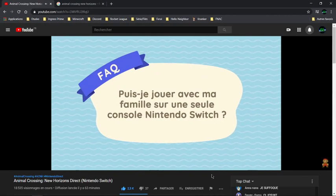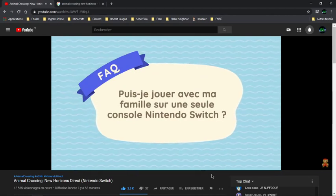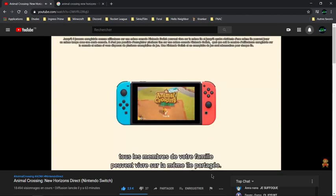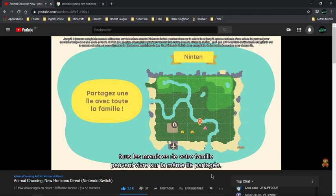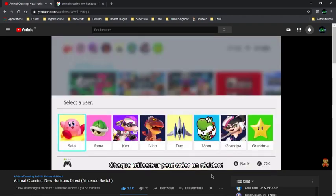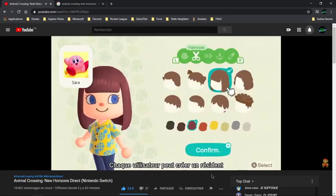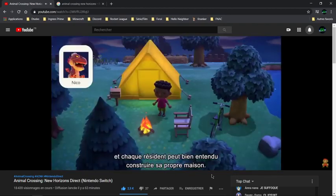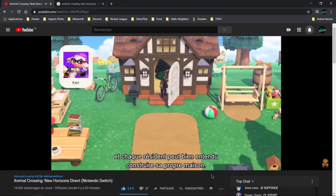Can I play the game together with my family on a single Nintendo Switch console? With one Nintendo Switch console and a copy of the game, everyone in your family can live on one shared island. The maximum number of residents for an island is 8. On peut jouer à 4 en même temps. Each user can register one resident, non, mais c'est trop bien, and each resident can of course build their own house. Waouh.